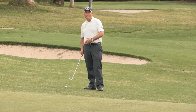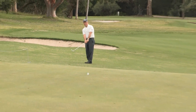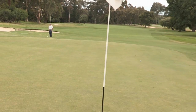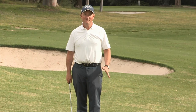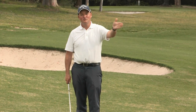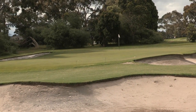If I chip the ball up here from the right-hand side of the green, you'll notice the golf ball curves right off the green. Today the green's not that quick because we've had a bit of rain, but even now it's almost going to finish over in the bunker. So if you can't reach the green, you want to make sure you miss short left, so you're chipping straight up the green rather than across the green, so you've got a far better chance of getting it up near the flag without going off into the bunker.